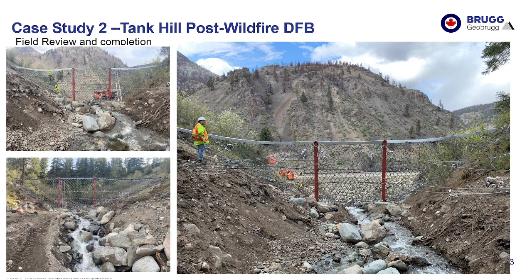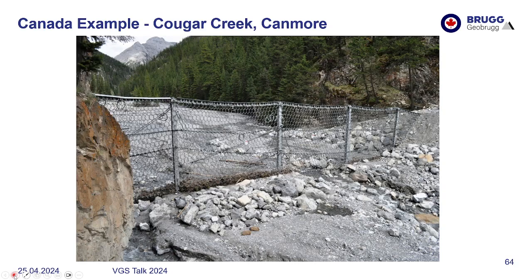Put the mesh up. And I thought this fellow might be here tonight, but he's not. I won't tell who his name is, but good fella. And then we basically signed it off. It was a very successful project.